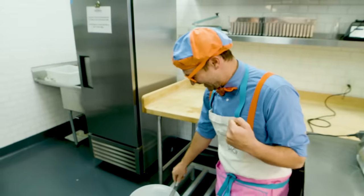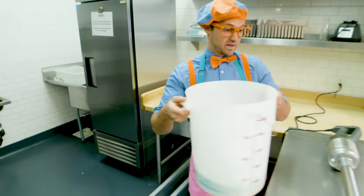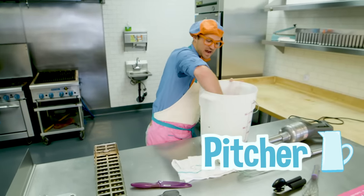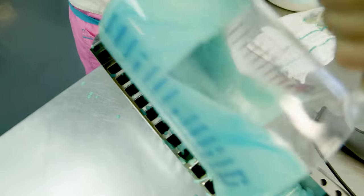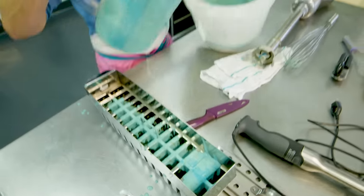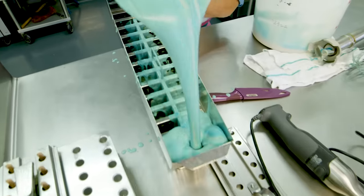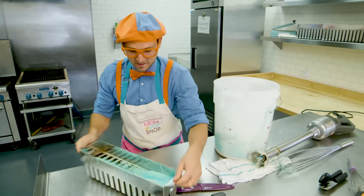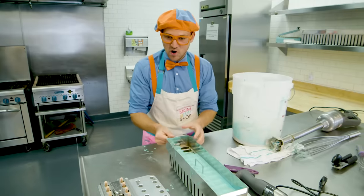Alrighty, it's adding some color. Okay, let's put this right over here, and then we can bring this up. Grab this pitcher. Remember from earlier, we need to scoop some out. Oh, I am so excited. Pour some in. Let's grab another scoop. Okay, here we go. Okay, whoa! All right, I think that's plenty. So let's give it a shake. Okay, yes, these are gonna be so yummy.